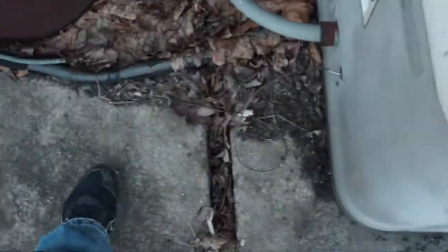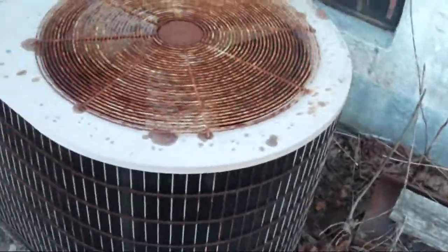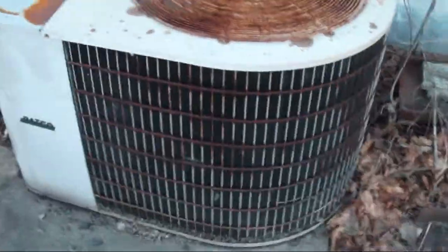This thing's probably 30, 40 years old, at least. Alright. Maybe I'll be able to get a video of it running in cooling mode this summer. PATCO. Magic Chef Air Conditioning Division, and the serial number's like long gone. I'd say this is from the 60s or 70s.